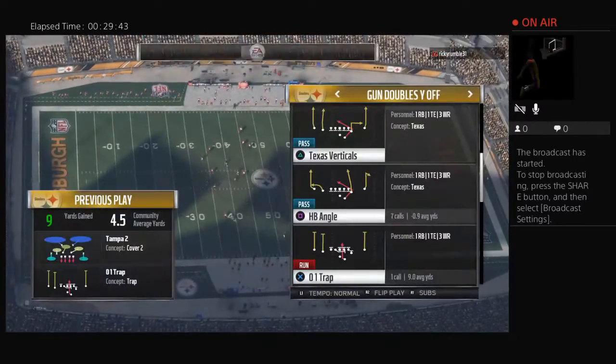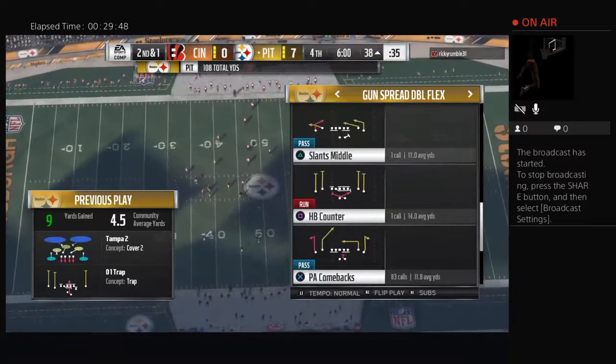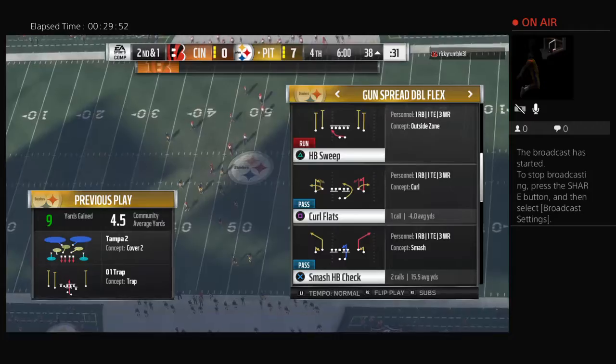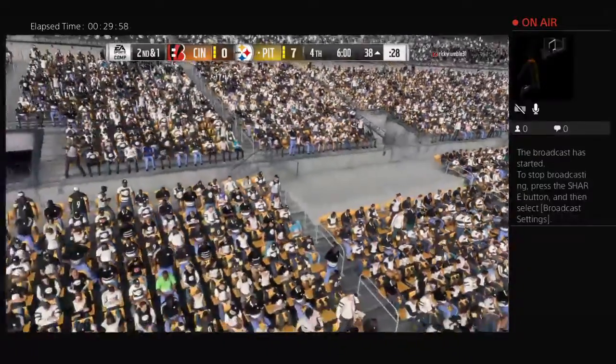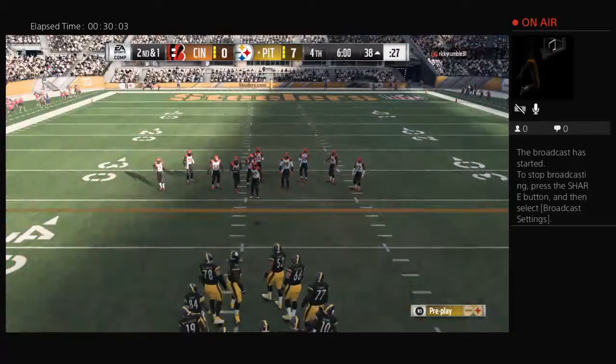It's Steeler football, and they have the lead as well as we begin quarter number 4. Second and just one.